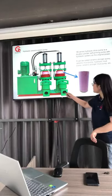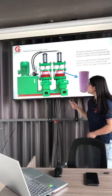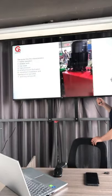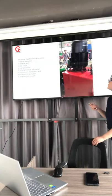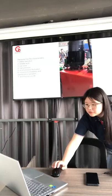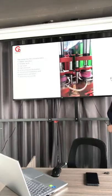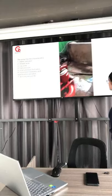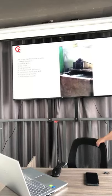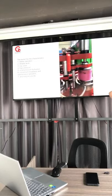And here is the inlet of the pump, and the outlet is in the back. And here we have a video about it working. The plunger is working to pump the slurry, and this type of pump is widely used with filter press.